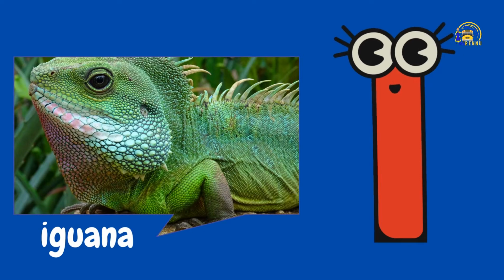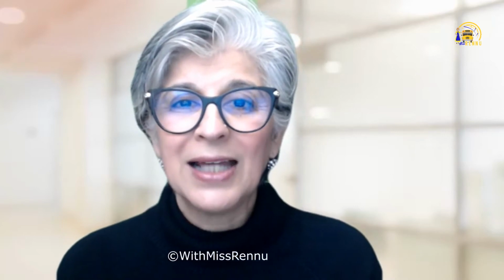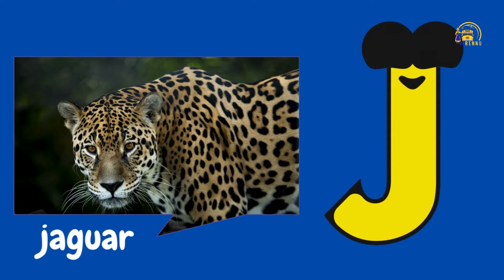This is i for iguana. Can you say i, iguana? Iguanas are the cousins of the lizards. Do you know iguanas love to eat insects with their sticky tongues? Can you stick your tongue out like this and pretend to eat an insect? I, iguana.